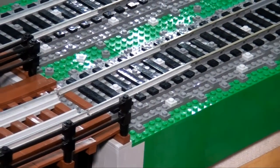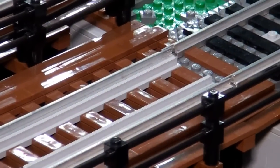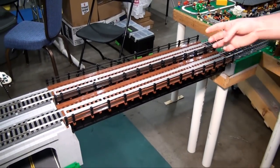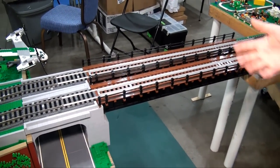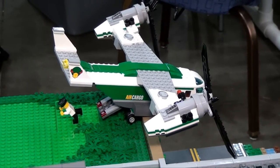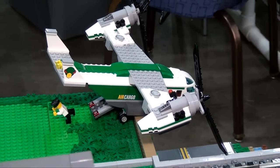But what makes these great is that they don't need to be clicked in horizontally. They can just be dropped in because they don't have any sort of pins or friction elements holding them in place. So this bridge can easily be lifted up and then lifted back down, and you don't have to worry too much. Very nice utilization of a third-party LEGO fan-created element to build a cool mock.